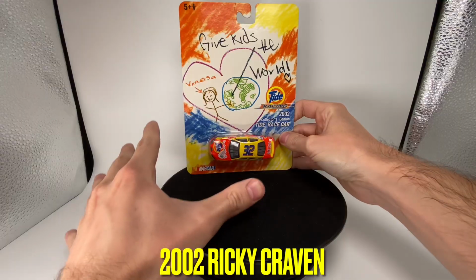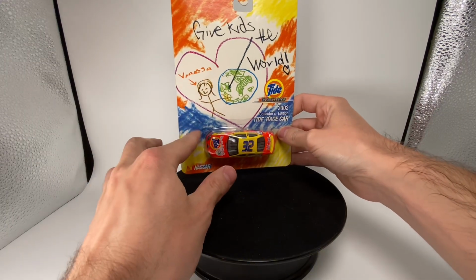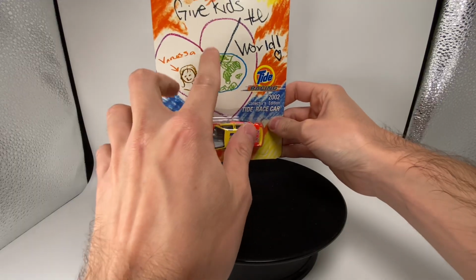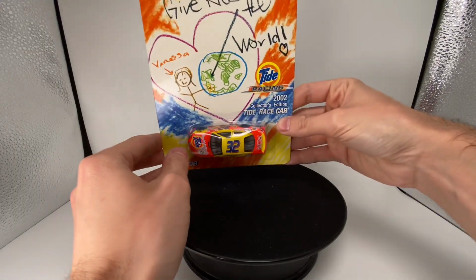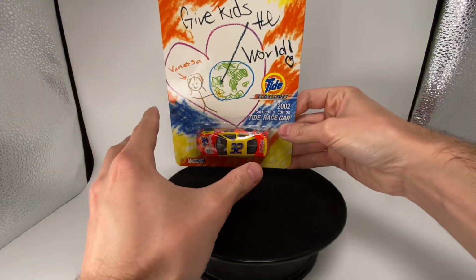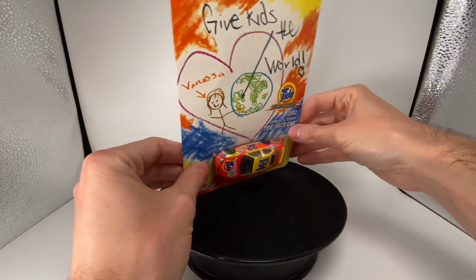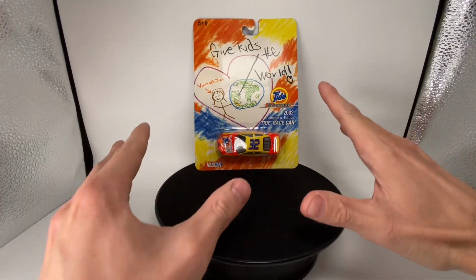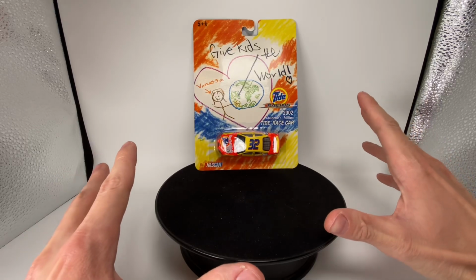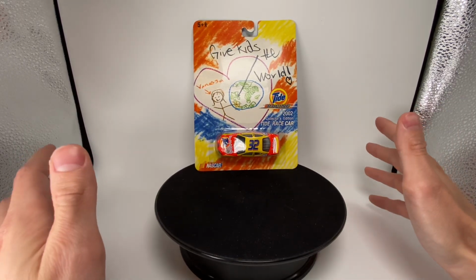Guys, we have a very cool diecast from 2002 in the studio. It is Ricky Craven's Tide Give Kids the World Ford Taurus from 2002, one of the coolest paint schemes from that year. It would be on the rotating base, but it's not designed to stand up. It doesn't have a base to it, so we're just going to set it over here. Anyways, this is one of the alternate paint schemes that he ran, one of two alternates, I think, from the year 2002.